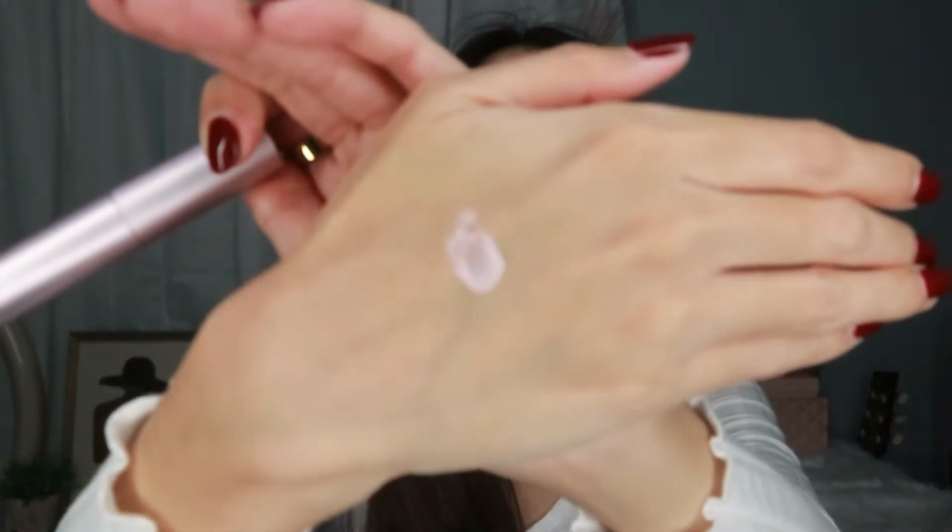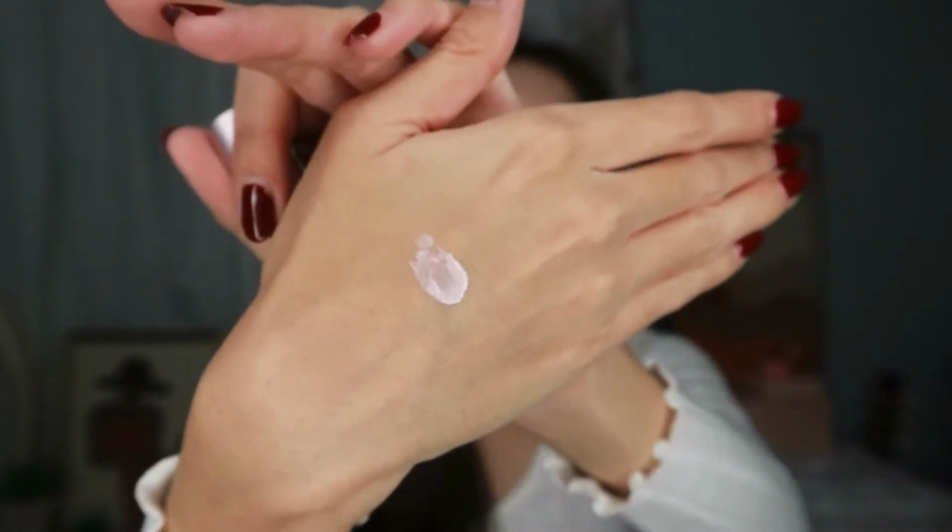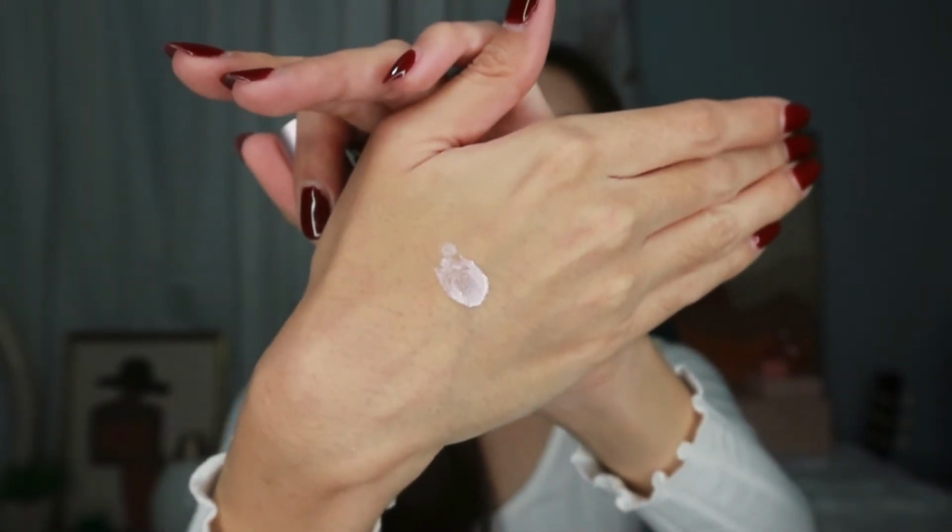Ayan siya, guys. Yung Cosmic Girl, more on the pink side, more on the pink shade. Nova, more on a warm golden tone. So, yan. Hindi bagay sa akin yung golden tone. That's why hindi ko yun kinuha. Pero, yan siya. Very pretty.